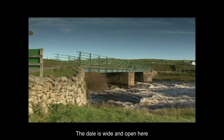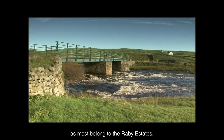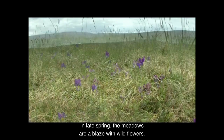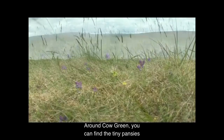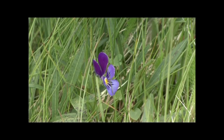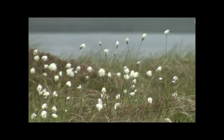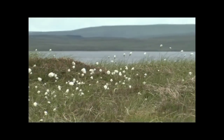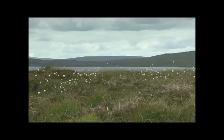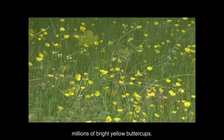The dale is wide and open here, with many hill farms dotting the landscape, painted in their characteristic whitewash, as most belong to the Raby estates. In late spring, the meadows are ablaze with wildflowers. Around Cow Green you can find the tiny pansies and cotton grass of the high moors. And in the grassy meadows, millions of bright yellow buttercups.